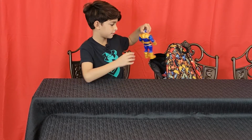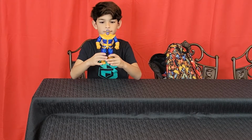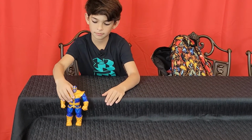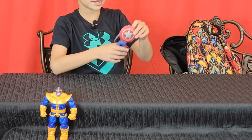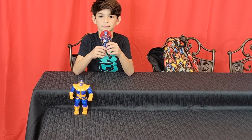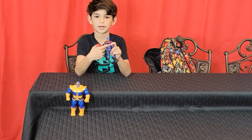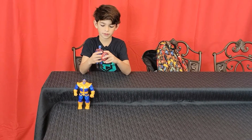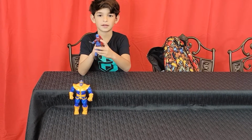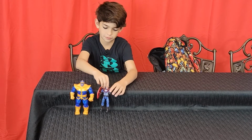Our first action figure here is Thanos. Our second action figure here is Captain America. It looks pretty cool. He has his shield. You could take it off. You could put it on his back or his arms. So there's little holes on his arms and on his back. So you could put the shield on his back or on his arms. Pretty cool.